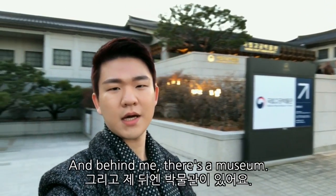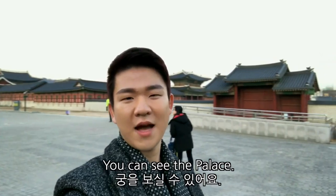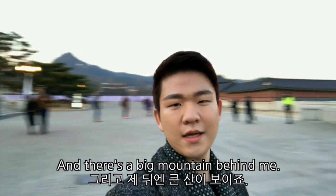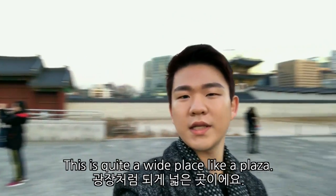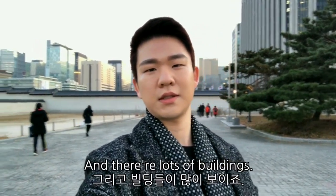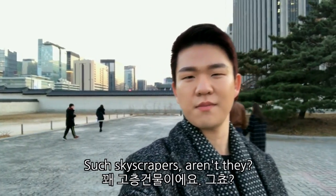And behind me there's a museum and you can see the palace. Woohoo! And there's a big mountain behind me. This is quite a wide place, like a plaza. And there are lots of buildings. Quite, you know, such skyscrapers, are they? And that's the Gyeongbok station.